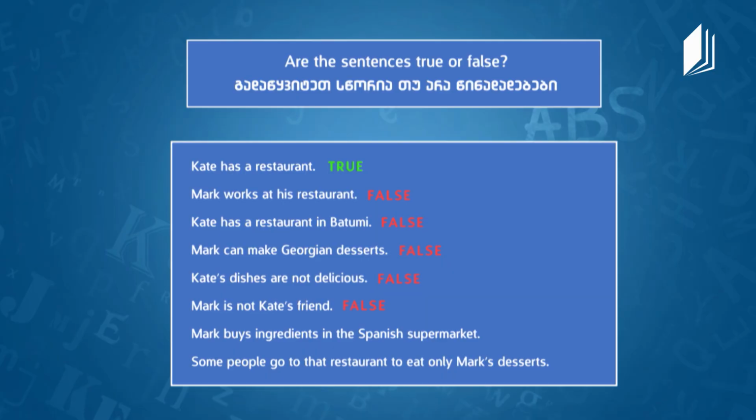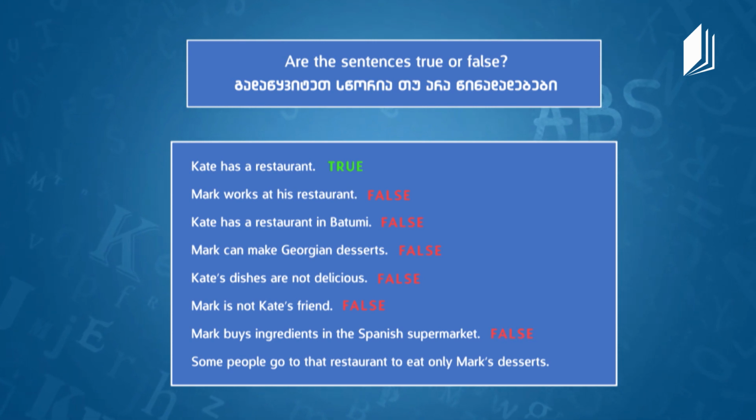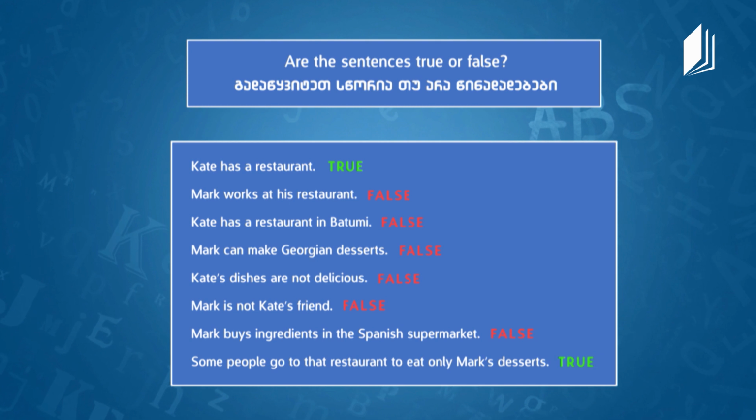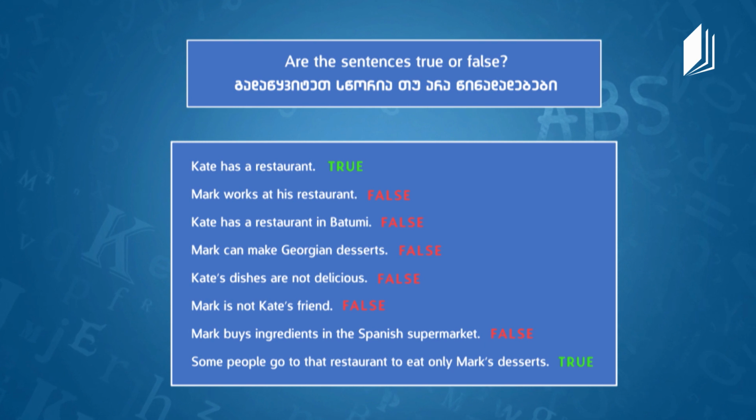Mark buys ingredients in the Spanish supermarket. Is this sentence true or false? I know that it's false, because I know Mark only shops at a French supermarket. Well done, Zach. And the last one, Zach. Some people go to that restaurant to eat only Mark's desserts. Is this sentence true or false? That is true, because so many people love Mark's desserts. Well done, Zach. Thank you. Now we will start the grammar section, where we will start present simple.